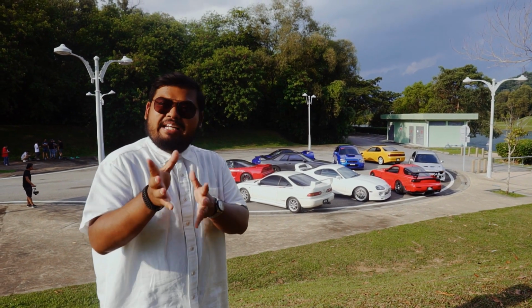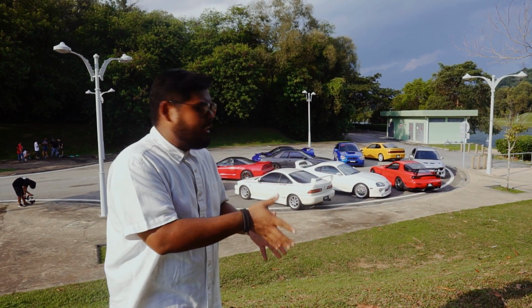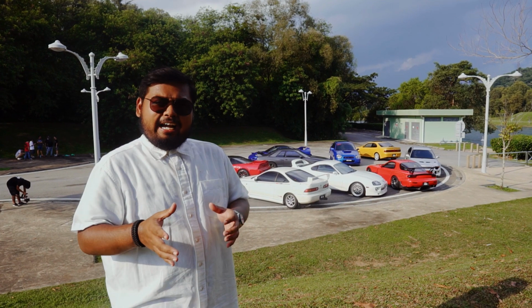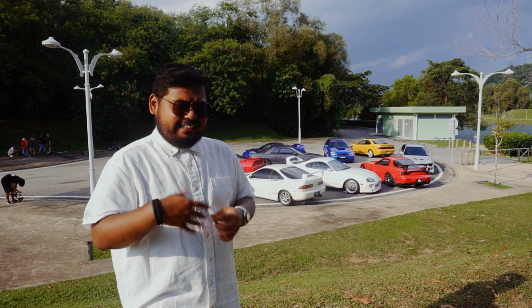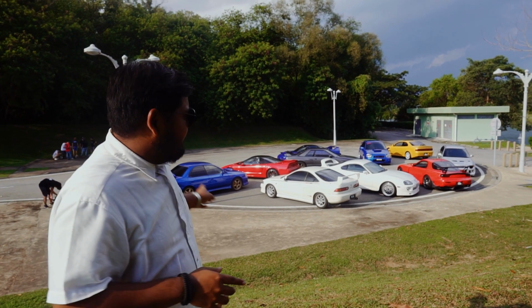And of course, many Malaysians, especially in Malaysia, we are more inclined towards the EVO culture. But for me personally, I think I like a car that handles very well, and I think the STI puts a smile on my face more than the TME. So between the two, I think the GC8 is cooler.